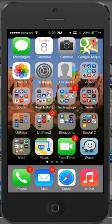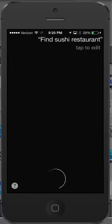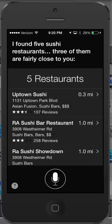So Siri's also undergone a small change in that you can actually select between a woman and a man's voice, although the performance is still about the same. Find sushi restaurant. Again, performance is still about the same. Looking for sushi restaurants. I found 5 sushi restaurants. 3 of them are fairly close to you. And so again with the integration of Yelp.